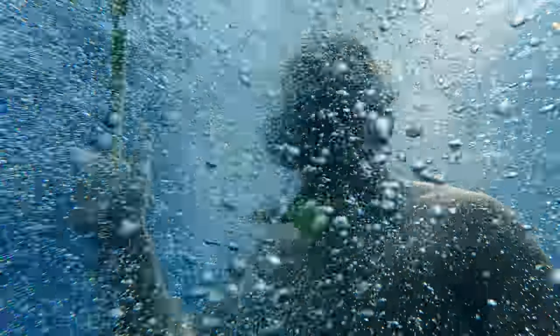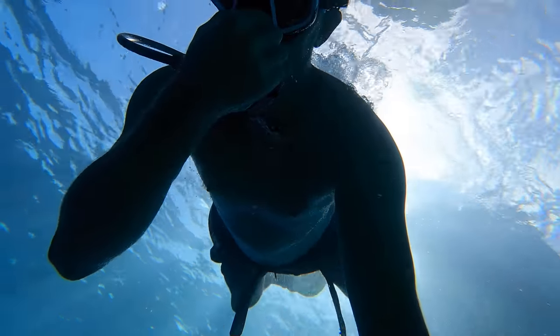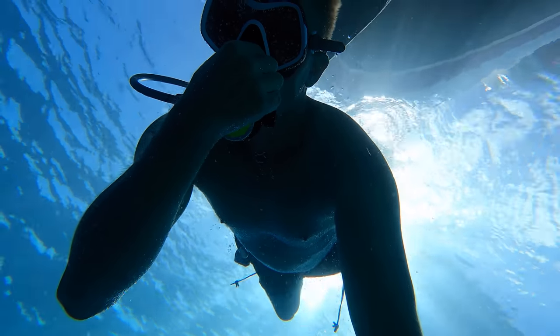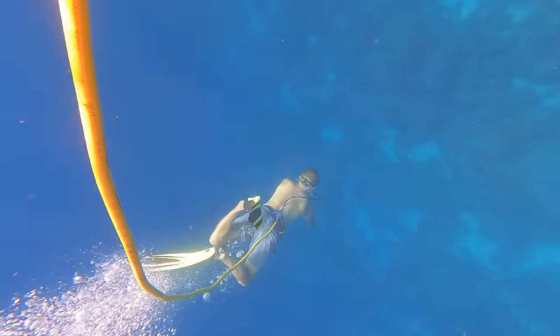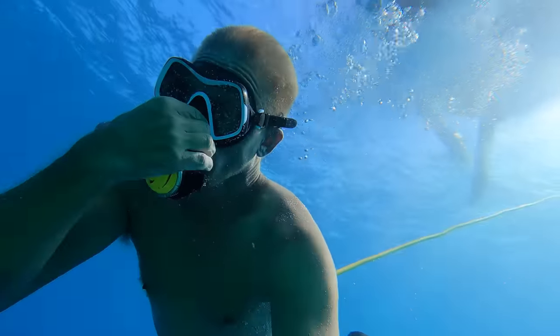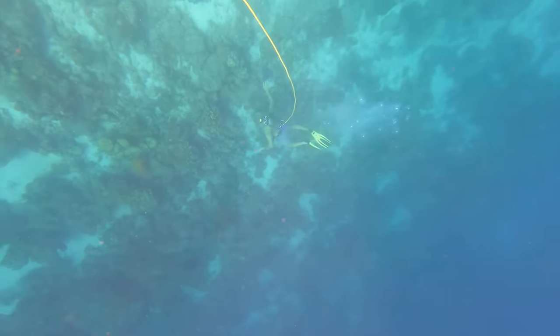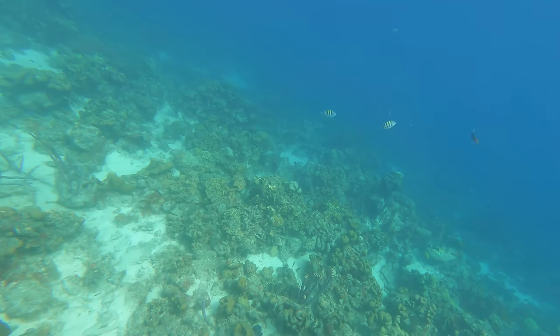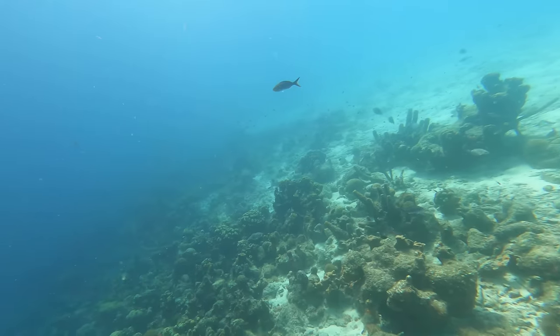For the first time, I tried going a bit deeper with the Sea Breather system, and it worked great. The hose is long enough to let you go down to around 10 meters, with the compressor sitting on the cockpit floor. The water gets deeper right behind the boat and drops down to around 40 meters, which you can see in the dark blue color.